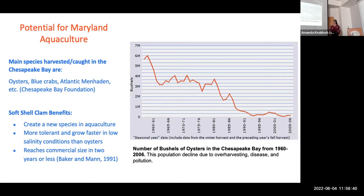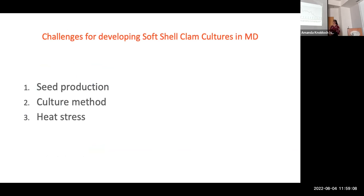And so soft shell clams create an opportunity: a new species for aquaculture. In case the oysters do badly this year, they have something else to fall back on. Furthermore, soft shell clams are more tolerant and grow faster in low salinity conditions than oysters, which in Kayla's presentation, she mentioned, all of the low salinity environments near here and how that can change very rapidly. And it reaches commercial size in 2 years or less.